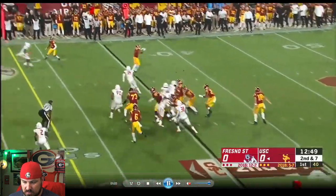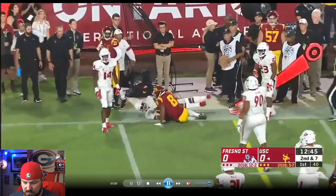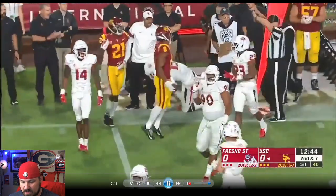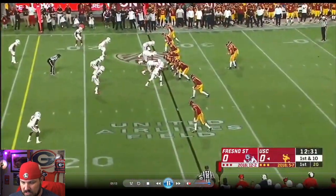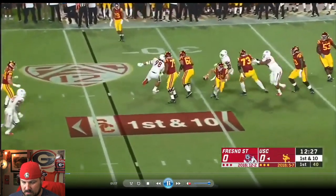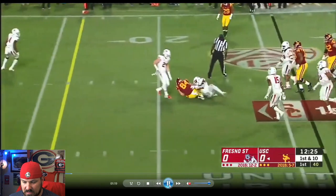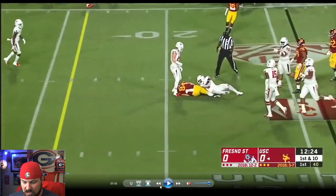Fakes a handoff, quick little screen pass. Boom. Nice first down. This is a high percentage pass. You see it 100 times in a college game on game day Saturday. Drops back, looks right, steps up in the pocket, rolls out. Shovel pass. Very interesting here. Not what I would have done. Certainly this was not called this way.